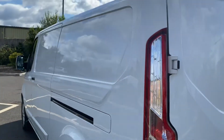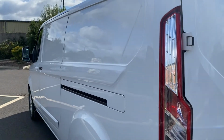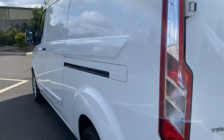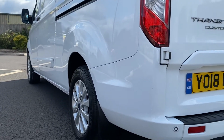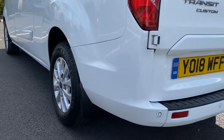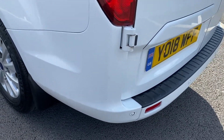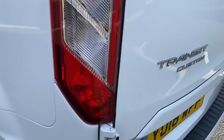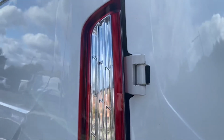Down the side of the van from this side. Again, nothing significant to point out to you. It's all looking pretty straight and tidy there, isn't it? Now, passenger side rear bumper corner, that's all good with no scuffs. The passenger side rear light unit, that's all looking pretty good. No damage on there.